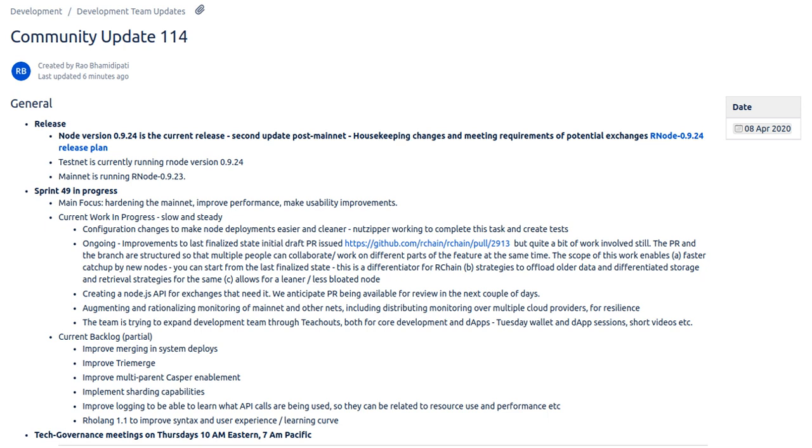On the APIs front, one of the new requirements we got from an exchange was to have a Node.js API. So we're creating that, and we'll probably have a PR for review in the next couple of days. Then it'll go through the normal review and fixing process, and we'll have that released at some point.